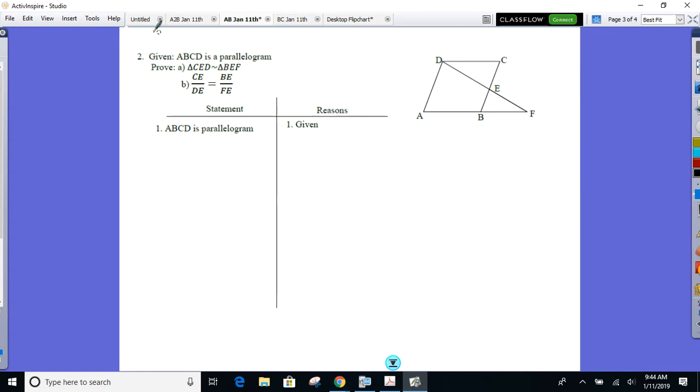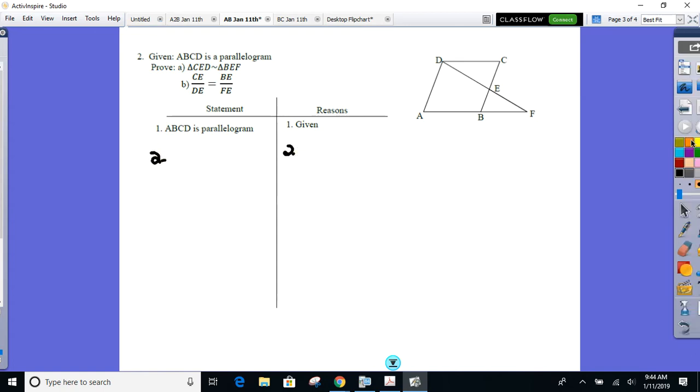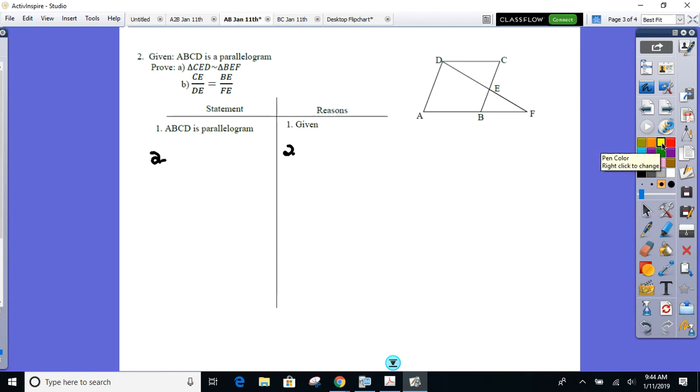What's the main way in a statement's reasons anyway? We're going to prove triangles similar. A, angle, yep. This is a parallelogram. Just be aware of the 2 triangles I'm asking for here. Triangle CED, this one right here. Prove it similar to triangle BEF.